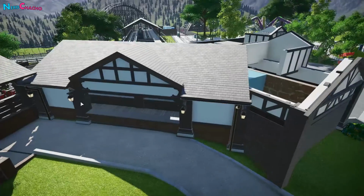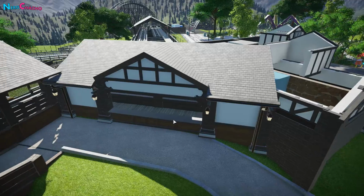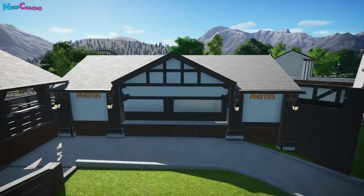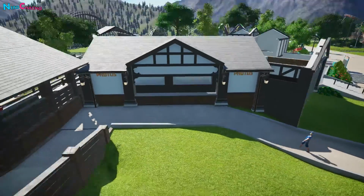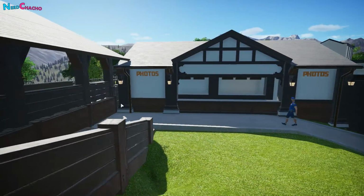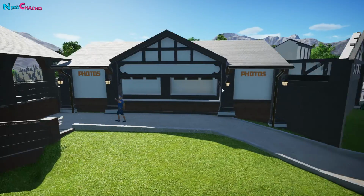You would probably get away with not having these two extended walls if you really wanted to cut down space, but you would still need something here. And the idea of this photo booth is actually hiding the maintenance area and the brake run area and everything backstage. So yeah, this kind of serves a blocking purpose.